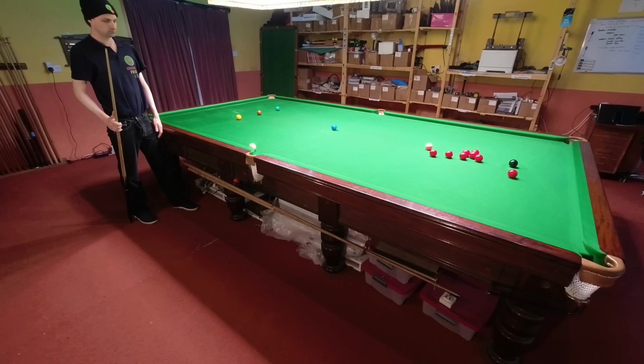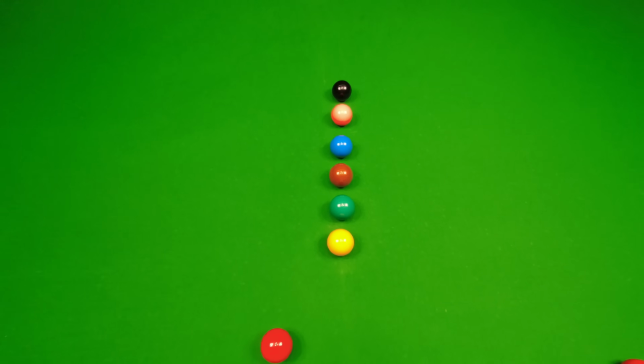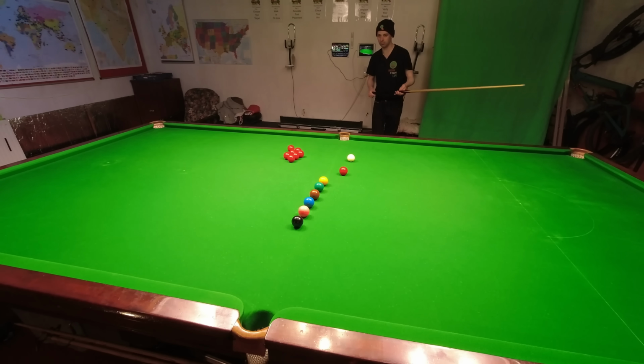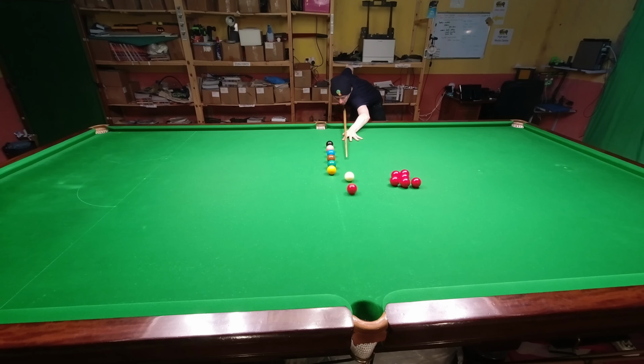And a good way to practice it is to set up the balls like this and say we're going to run through to the blue, I suppose. And try and get the cue ball next to the blue. Pretty good. And you can do that for running through and screwing back.